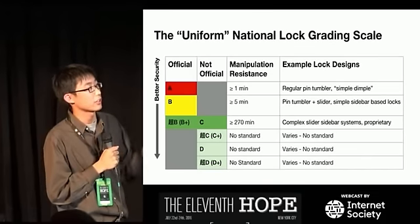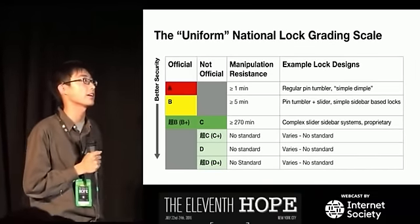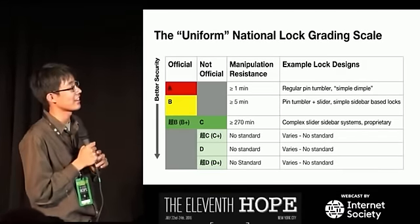As you go down, it's better. So A is the worst. It has 1 minute of manipulation resistance and covers regular pin tumbler locks or the simple dimple locks, which rhymes, and I like that.